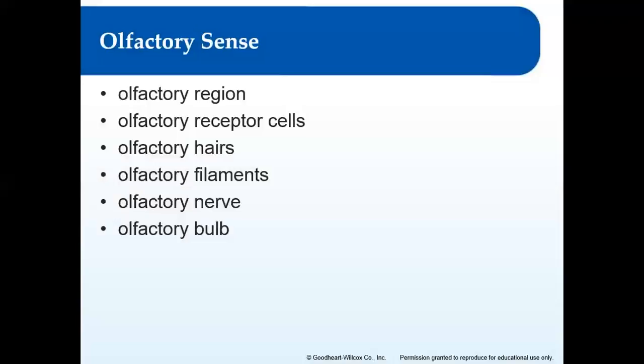Olfactory hairs, these are actually little hairs that are on the receptor cells. They actually sit in this mucus, I think it was called a mucus layer, that the hairs, like mucus is wrapped around these layers. And so that's actually where the smells in the air will absorb into that layer, into those hairs. And then it moves on down to filaments, and then it moves through the nerve, the olfactory nerve. It's one of the cranial nerves. And then the bulb is whenever it gets closer back to the brain, so it just keeps getting bigger.